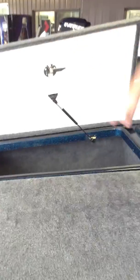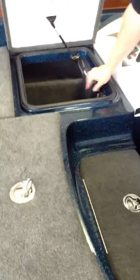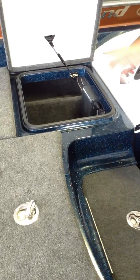Right here we've got nice dry carpeted storage. Right here on both sides there. And again, I want you to notice, this is another feature I almost looked over. This boat is equipped with structure scan. Huge upgrade. Cost you anywhere from $775 to $1,000 to get that.